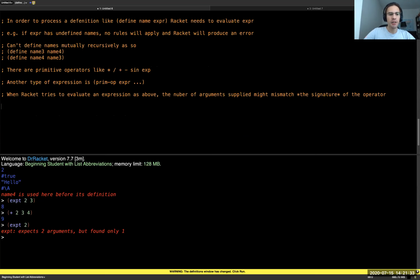Now, it looks like addition will accept any number of arguments. Will it accept 0? That's one thing. Will it accept only 1? No, addition expects at least 2 arguments. So, for example, addition expects 2 or more arguments. And if you try and evaluate addition with, for example, no arguments, or addition with only 1 argument, you'll get an error.